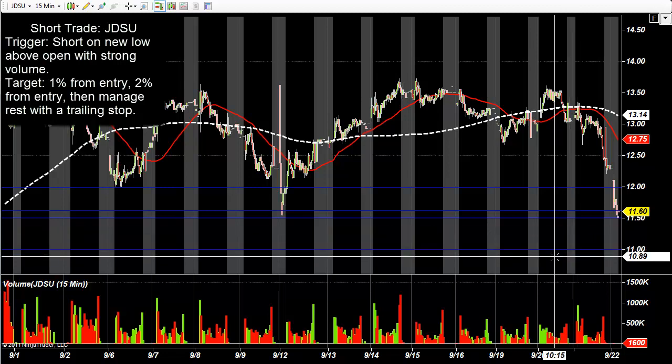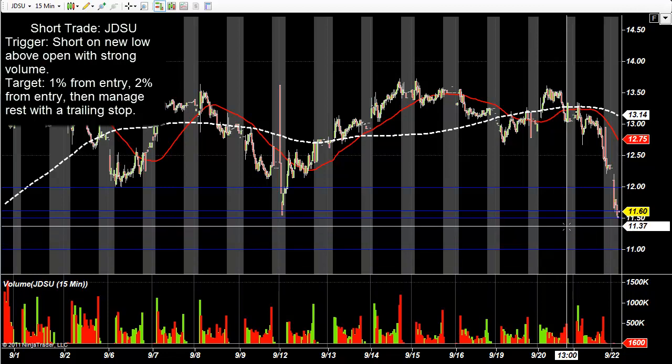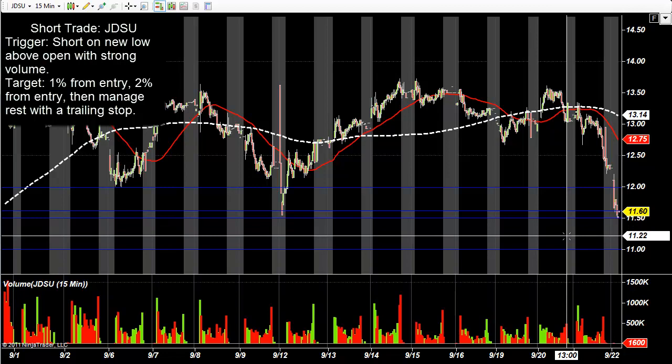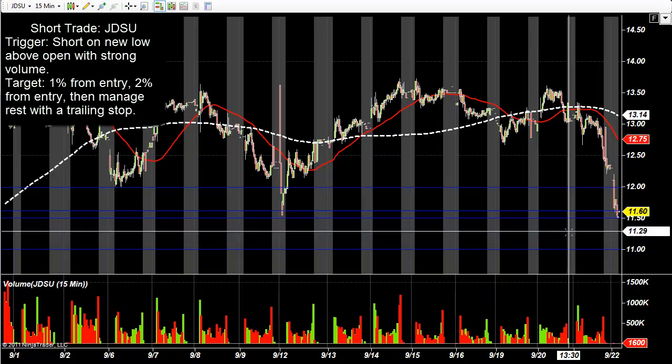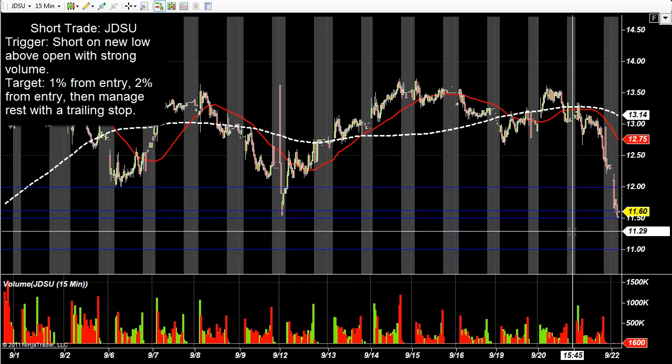And then trail the stop down into 11. Watch 11. You could have some pretty good support at 11. Also, if we continue to gap down and we open closer to this 11, I may pass on this trade. If it opens below 11.25, I would skip it. If it's above 11.25, I still think you can get that 2% down to 11 and just see how it acts on the open.